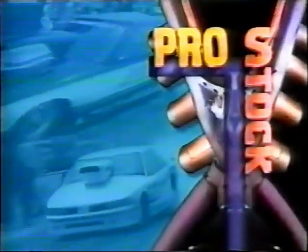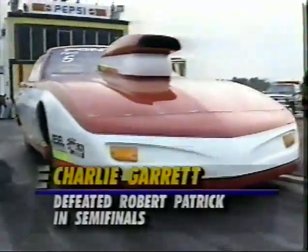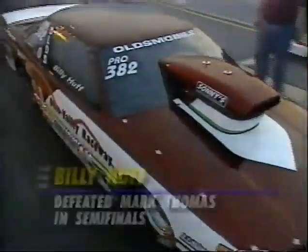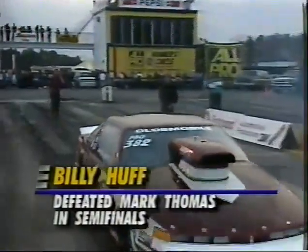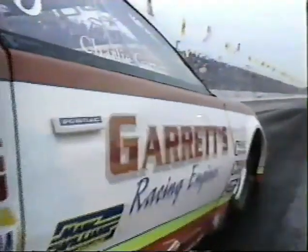Welcome back to Darlington, South Carolina, where the shadows have grown long. It is happy hour. Finals time beginning with Pro Stock. There is Charlie Garrett, who has yet to win a drag race in 35 years of trying. His opponent, Billy Huff, who has won plenty. This is his 12th final. He's the 1992 Series champion. Consider, too, that Charlie Garrett has not only never won a drag race, he's never been to a final.